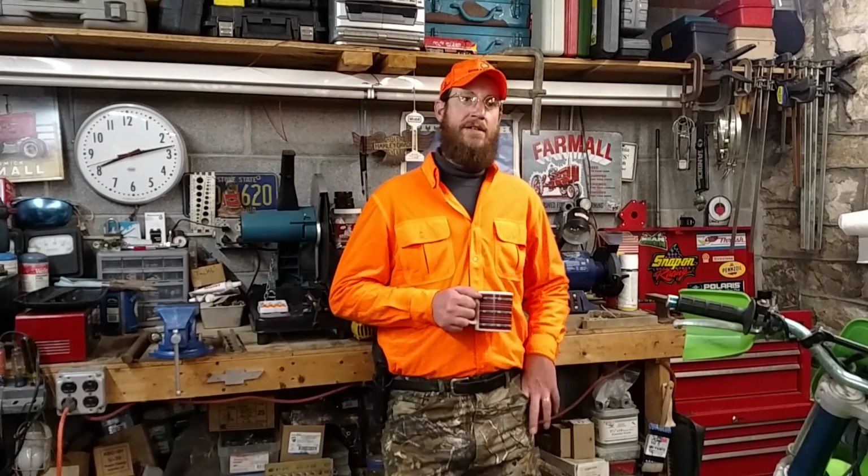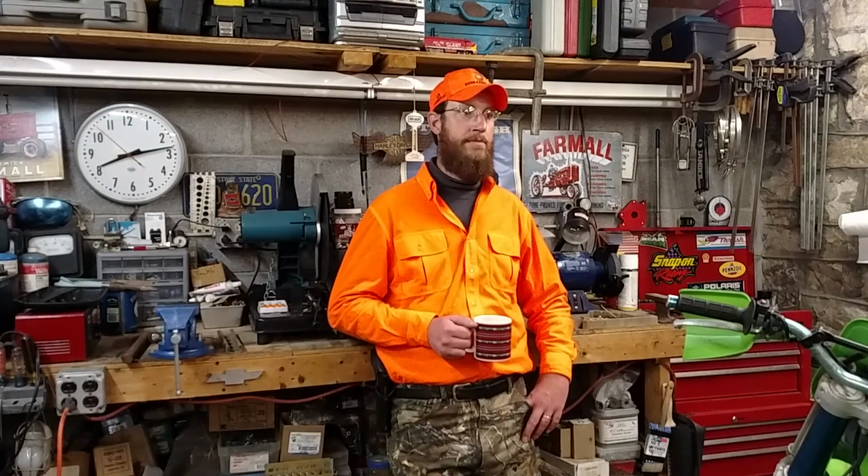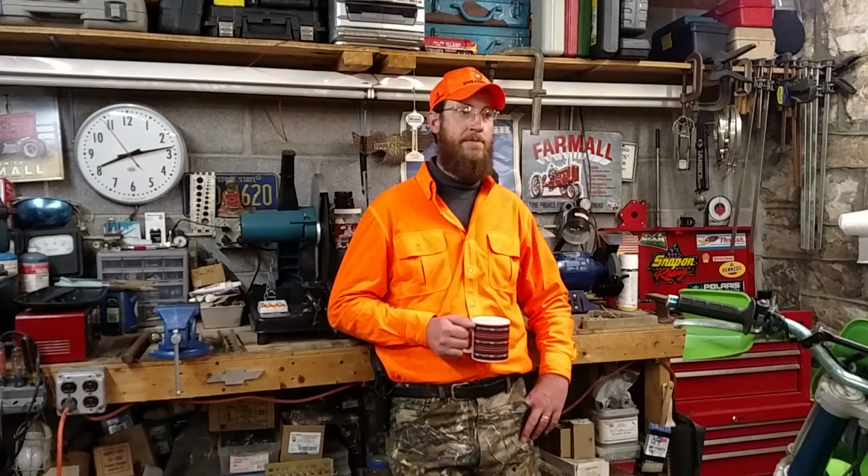I mainly just wanted to take you guys out with me today and see if there was any sign out there, see what the deer are doing, and it's pretty encouraging. A lot of small rubs and some nice bigger rubs down there, so that's good.